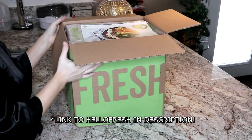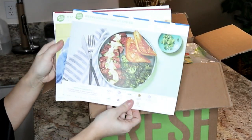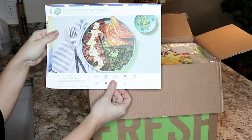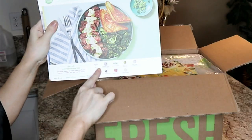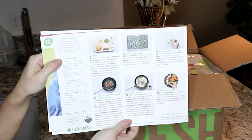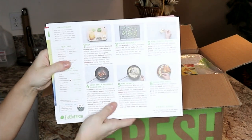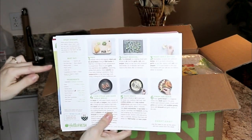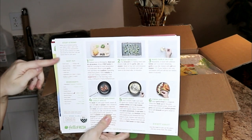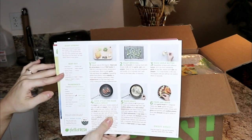Here we go. As you can see, this is what it looks like when you open it. These are the meals I picked. This is the peppercorn gravy steak with roasted broccoli and garlic bread. Yeah, it says all the ingredients. For those of you who are new to cooking, there's actually step-by-step instructions, so that's really cool. And right here it says to bust out a small bowl, a zip closed bag, baking sheet, paper towel, so it has everything you need on here, like the ingredients and what you need to prep it.